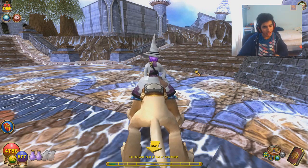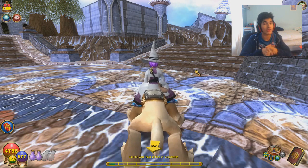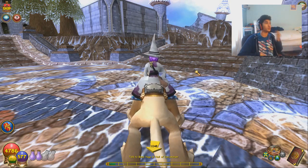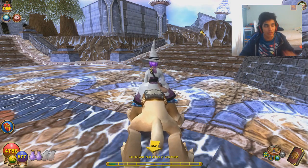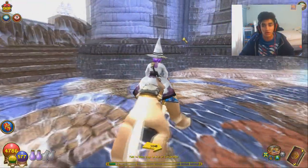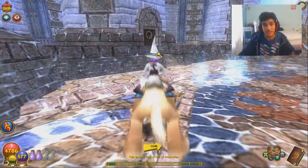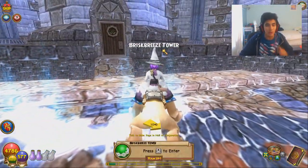This theory is actually something that's been in the game for almost 5 years, if not more. I genuinely do not even know. And this actually takes place in a dungeon that's fairly secret. A lot of people don't know about this dungeon, but it is something that level 50s can do if you want a challenge. It's called the Brisk Breeze Tower.